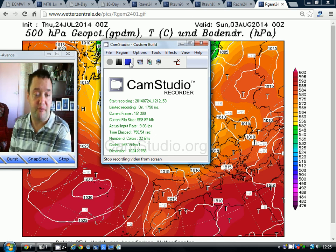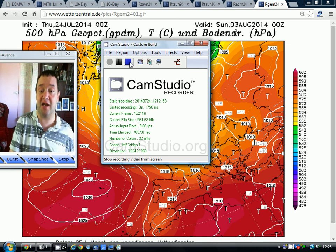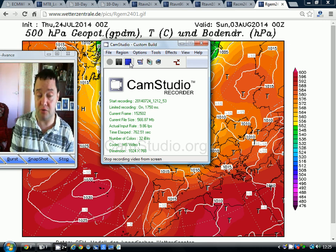We'll have a look at the month-ahead forecast from the Japanese model tomorrow. That could be quite enlightening. Also have a look at some other longer range stuff as well.